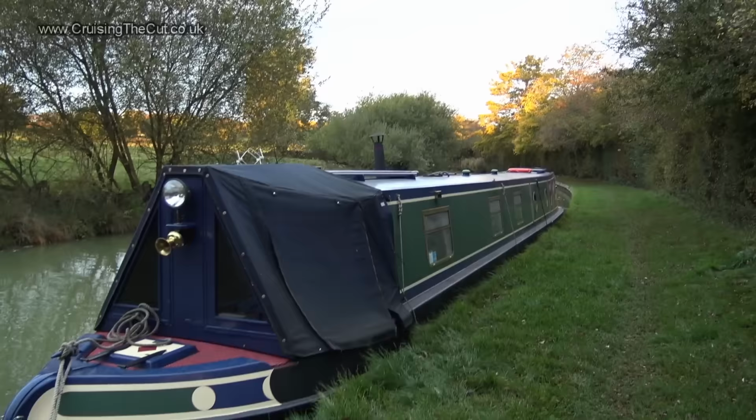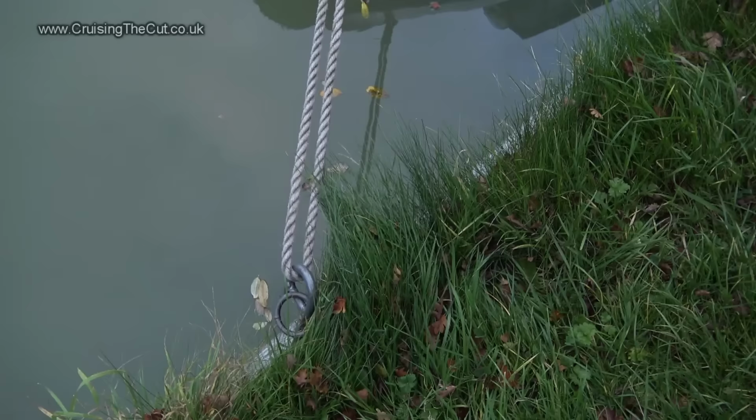We'd set off with only a couple of hours till dark, so once out of the tunnel it was time to moor up for the night. My first proper night on the boat out on the cut. Very exciting. These shots taken the next morning show the ropes having held us steady through the night despite my inability to tie a decent knot.